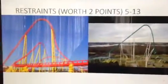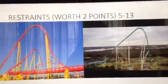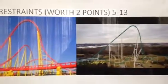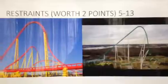Now the restraints, and these are also worth 2 points because they definitely do add on to the experience. Fury 225, in my opinion, definitely has the better restraints. I think clamshell restraints are the best restraints that you can get on a roller coaster.